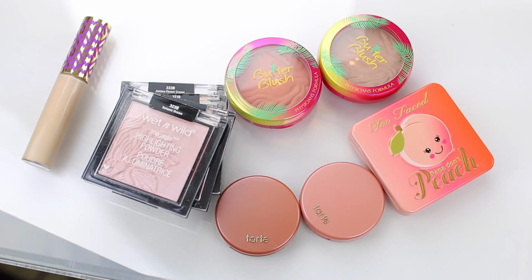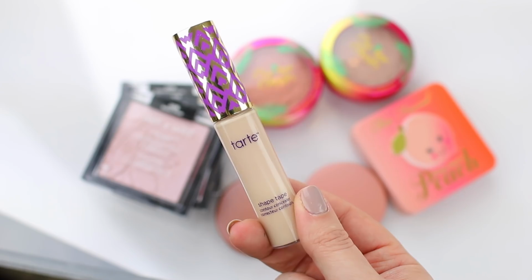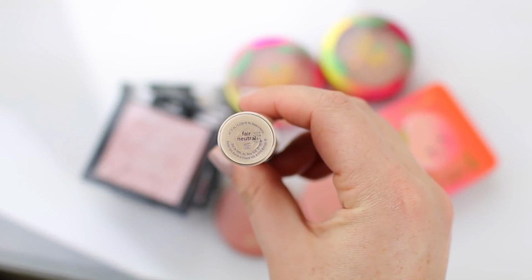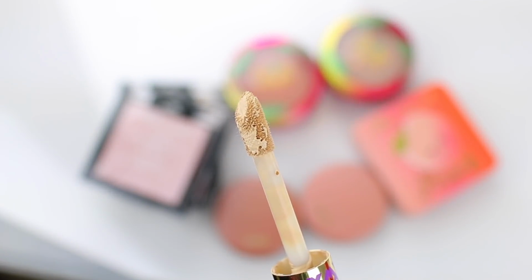Okay, and then moving on to products that I'm taking out of my drawer, but I'm still keeping them. So they're just going back into my makeup collection to use at a later time. The first thing is the Tarte Shape Tape Concealer. I do enjoy this, but I started using one from Makeup Revolution and then I'm trying to use up a few other ones, so I haven't been reaching for this very often, so I'm just going to put it back into my drawer for now.